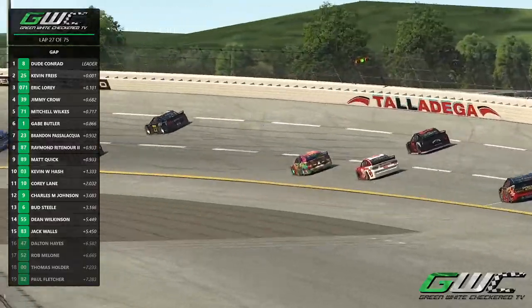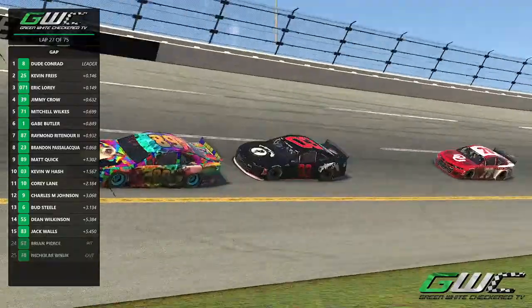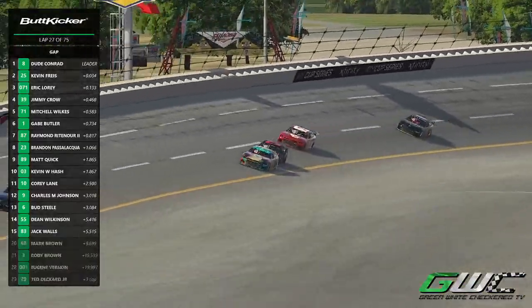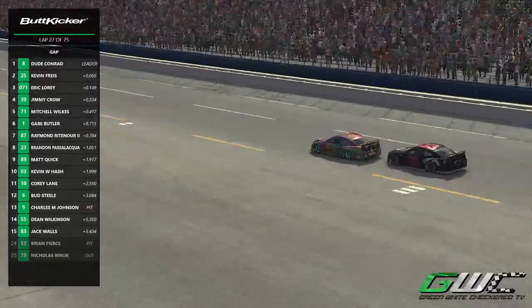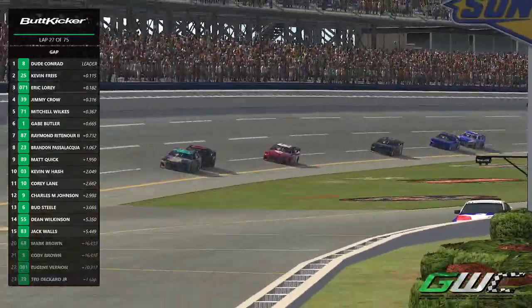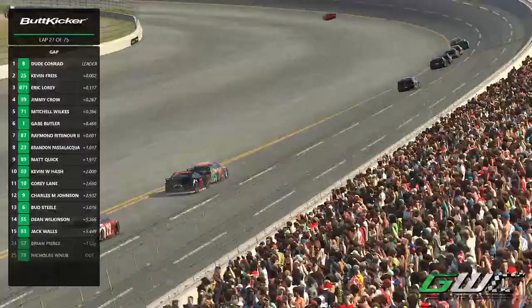Kind of wondering what happened with Brian Pierce. I know when he first entered, he slid through the box, had to put it in reverse, but he's going to lose another lap. Yeah, he's just leaving the pits again now. Like I said, he's going to go two down, it looks like. Ted Decker Jr. also wound up going one down. So unfortunately, that's just one of those things that you run into at these plate races. Those pit stop miscues really mess things up.